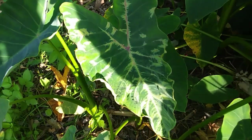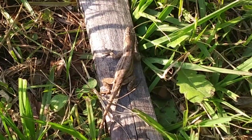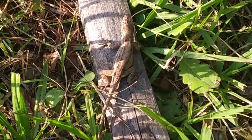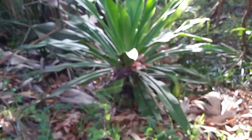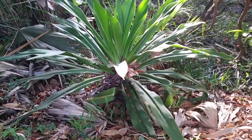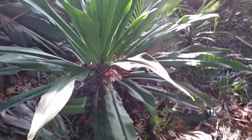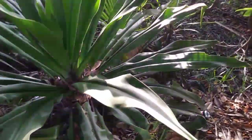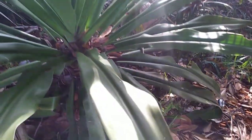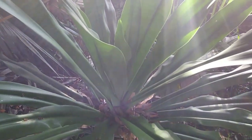This one, it's like variegated. I almost stepped right on this guy and he didn't even move. This. Never seen this before.